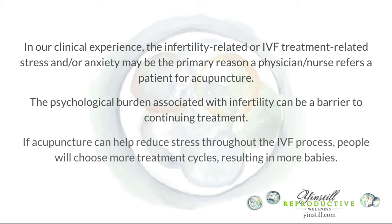In our clinical experience, infertility-related or IVF treatment-related stress or anxiety might be the primary reason a physician or a nurse refers a patient for acupuncture. The psychological burden associated with fertility can be a barrier to women continuing treatment. So if acupuncture can help reduce stress throughout the IVF process, people will end up choosing more treatment cycles, or to go through IVF more times if necessary. So this will ultimately result in more babies.